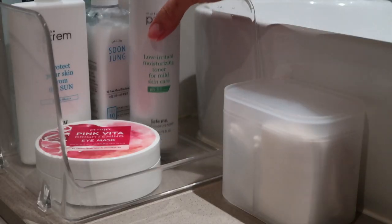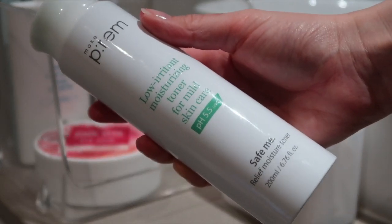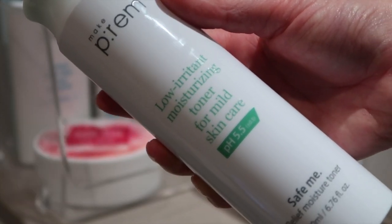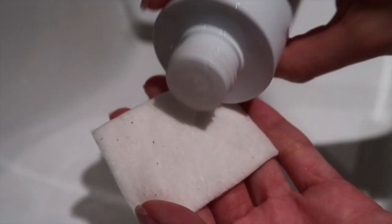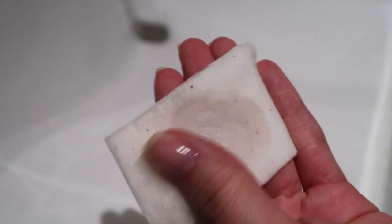So next is probably one of my favorite steps in a skincare routine, the toner. So firstly, I will be taking the low irritant pH balanced toner on a cotton pad. I use ones from Muji and swipe the toner all across my face. This step may not be necessary for everyone, but I do this because my apartment gets quite dusty. I don't have great ventilation.